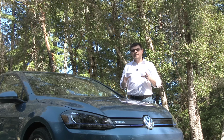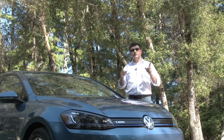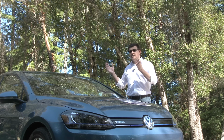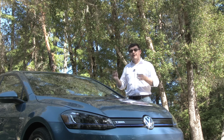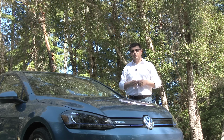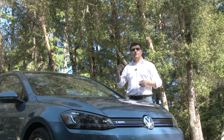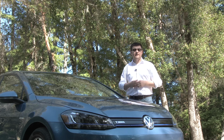To combat this issue, many modern EVs are only using a portion of their battery. So say, for instance, you buy a vehicle that says it has a 24 kilowatt hour battery. It may only use 20 to 22 kilowatts of the battery. That's done so that the battery is never fully charged or fully discharged. It helps reduce the cycling of the battery.